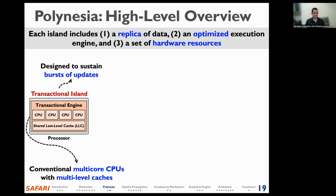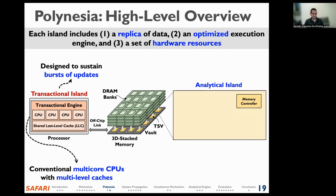Second, the analytical island is implemented inside the logic layer of a 3D stack memory device. The 3D stack memory device connects layers of DRAM banks with a layer of logic using high throughput through silicon vias, or TSVs. A vertical partition of the 3D stack memory is called a vault. We place hardware resources inside each vault of the 3D stack memory, including an execution engine tailored for analytics and a replica of the data.